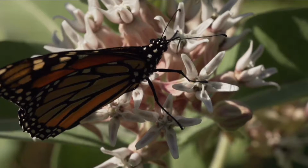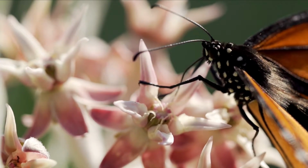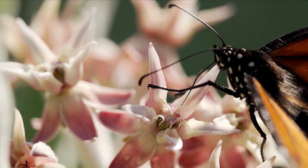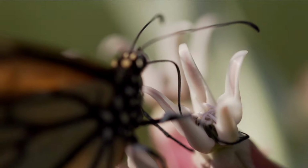On a flower, a monarch folds its wings. Each wing is edged in black with large orange patches and smaller white dots. The monarch's body, small by comparison, is black with white dots. A long, flexible proboscis extends from the butterfly's snout, bending and twisting to fit into the narrow spaces at the flower's center.